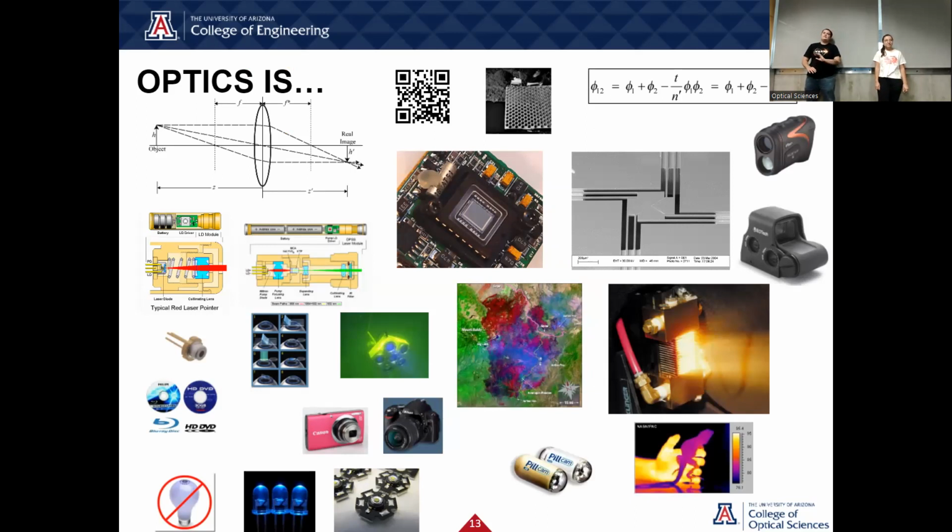So here are some cool images of just other uses for optics. You can see everything from stuff that happens in the ocean to cool detectors to medical devices. And my personal favorite is in the bottom right, you can see someone holding their little pet lizard, and that's actually using an infrared camera.